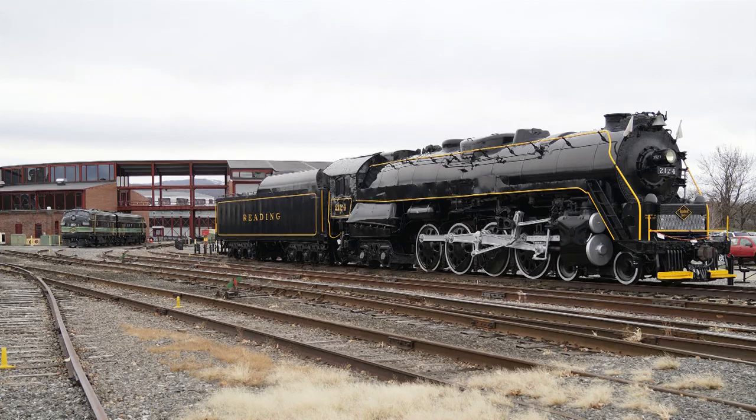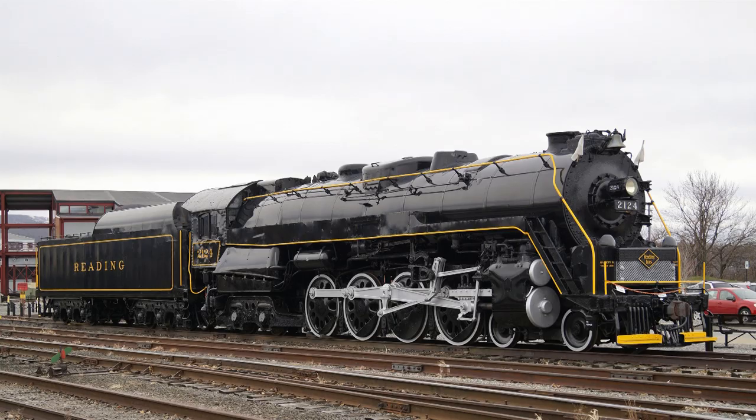Sitting in its place is the spick-and-span Philadelphia and Reading T1 number 2124. The Baldwin-built 2124 was originally built as a 2-8-0 around 1924, and it was rebuilt by the Reading Company and outshopped in January of 1947 as the Class T1 Northern that you see here.